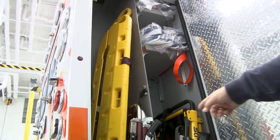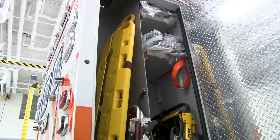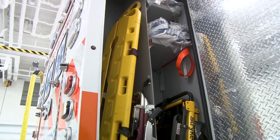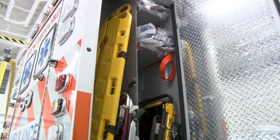This piece of equipment is also a stair chair, it's just not as advanced as the yellow one. The yellow one has some rubber tracks on it that are able to grip the stairs and take some of the weight off of the EMTs and paramedics when they're carrying somebody. That's a big part of this job, is carrying patients.